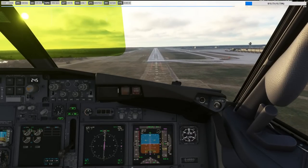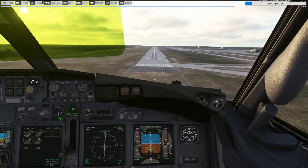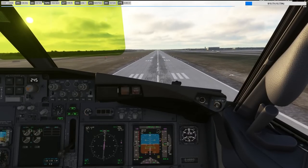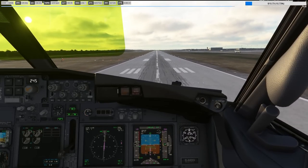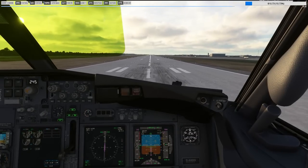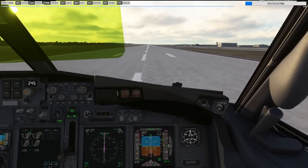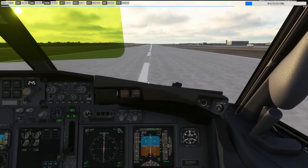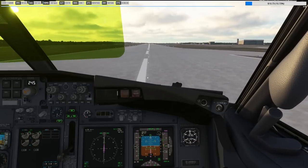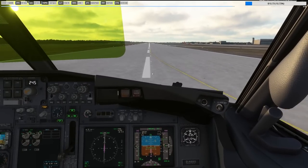Minimums. Continue. 50. 40. 30. 20. 10. Speed brake up. Thrust reverse normal. 100 knots. Manual brakes. Auto brake disarm.